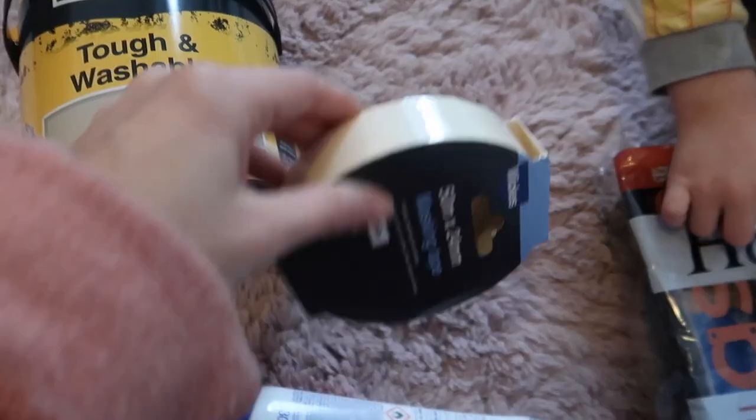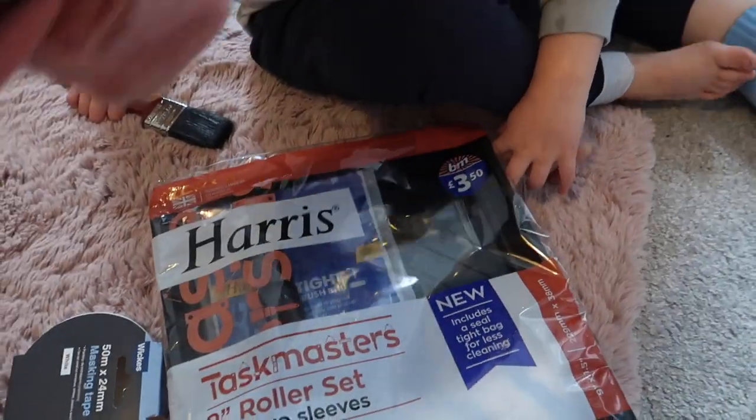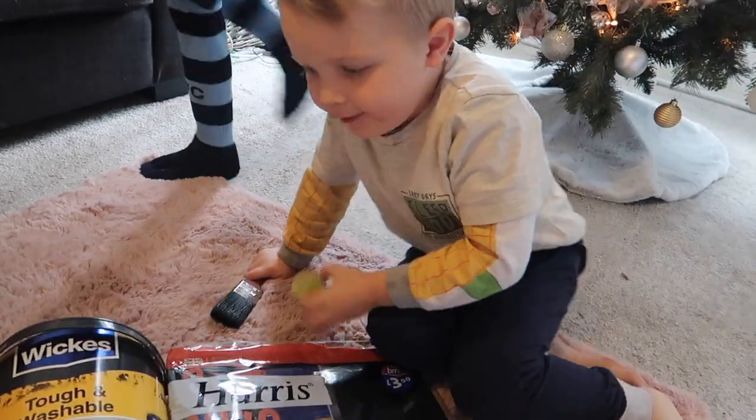I got some masking tape. This is what I'm going to fill the holes in. And then I've just got some rolling pins, and you two are going to help me, aren't you? Do some painting? Yeah? Yeah. Can we do it now? What? Can we do it now? Yeah.